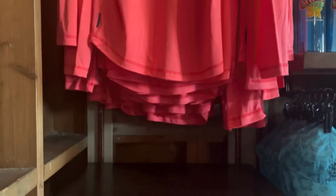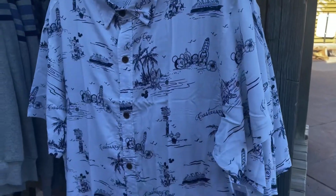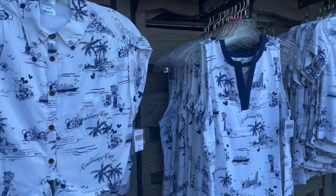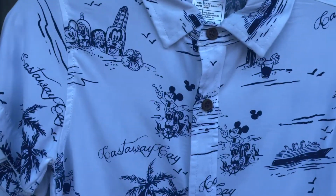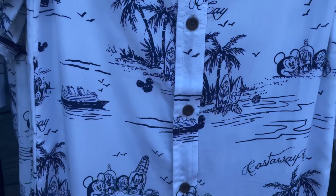We actually picked up something. They had this matching set of Castaway Cay shirts and dresses. So they had a button up for guys. They also had kids ones. They also had a blouse and a dress. That's something that is great for you to pick up for your family. If you guys are planning on coming back on a Disney cruise and you all want to match on a day for Castaway Cay, you can definitely get something like that.